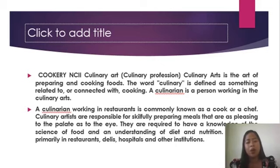They are required to have a knowledge of the science of food and an understanding of diet and nutrition. They work primarily in restaurants, dealers, hospitals, and other institutions. As a student, we are guiding you to become a professional, not just a manager in a hotel, but also a chef, right? That's why we undergo the national certificate for cookery.